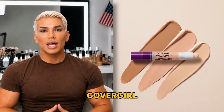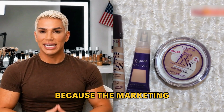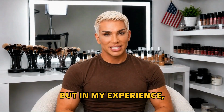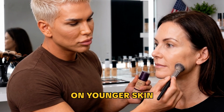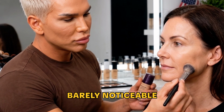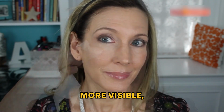Number 10, CoverGirl Simply Ageless. This one frustrates me because the marketing is aimed directly at mature women. It is right there in the name. But in my experience, this foundation sits on top of the skin instead of melting into it. On younger skin, with smaller pores and more elasticity, that is barely noticeable. On mature skin, it clings to dry patches and makes texture more visible, not less.